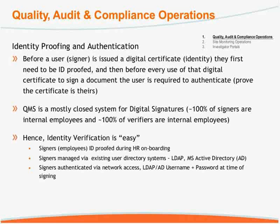These employees have been onboarded, they've been ID-proofed according to your HR policies. Typically, they're then given access to the network directory structures, Active Directory or LDAP, and they authenticate against the network access by using Active Directory or LDAP credentials, username and password. So this ultimately is known as high assurance digital signatures, the highest level of confidence you have that the person signing a document has been properly vetted in order to sign.